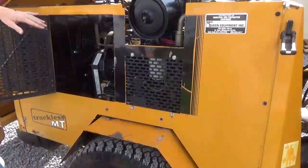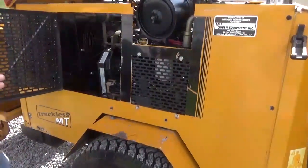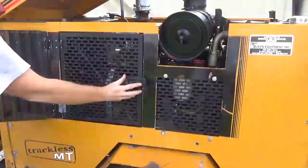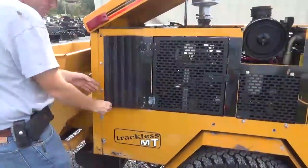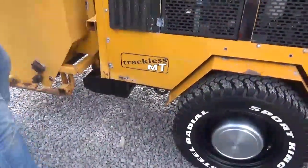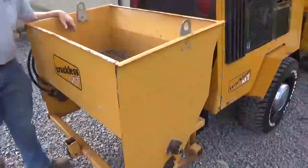Again, really good looking working little machine. All the lights work, that kind of thing. You can see inside, engine's good and dry. I'll go ahead and shut this panel. All the panels lock and latch the way they're supposed to. There's a little bit of rust right here on this machine, but underneath it's not rusty. Come on back. Drop spreader, and you can see the drop spreader's in nice shape.